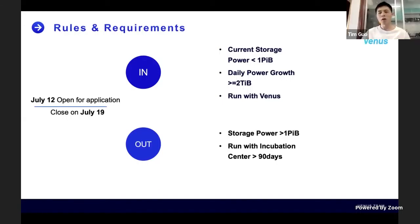Okay, thanks for reminding, Stephen. So do not worry about that. You can apply first, and we will see how the situation is and try our best to get you in. If your storage power is over 1 petabyte, or you have run in the incubation center for over 90 days, you can drop out from this program, so that other service providers can join.